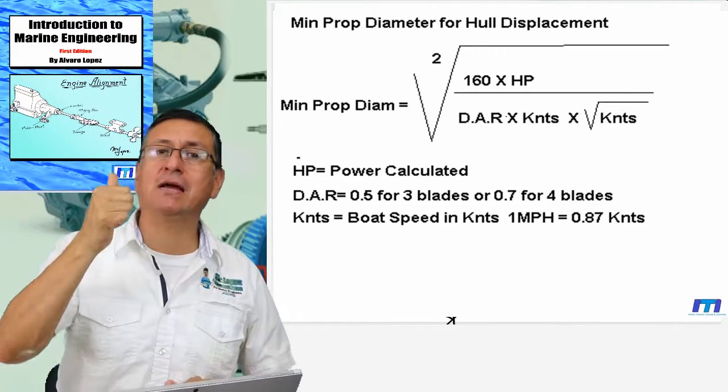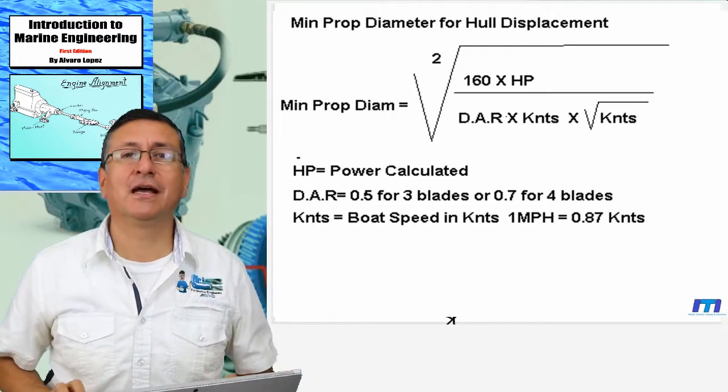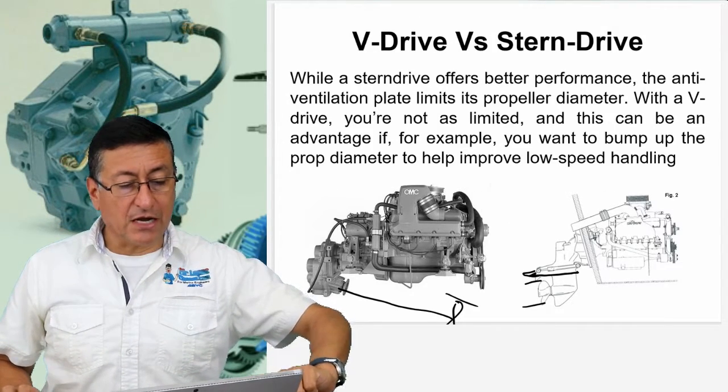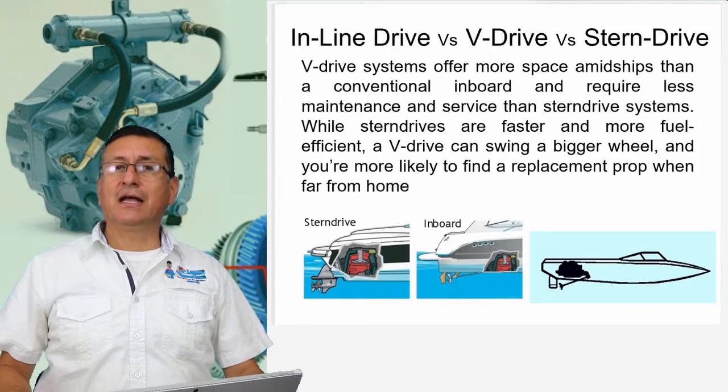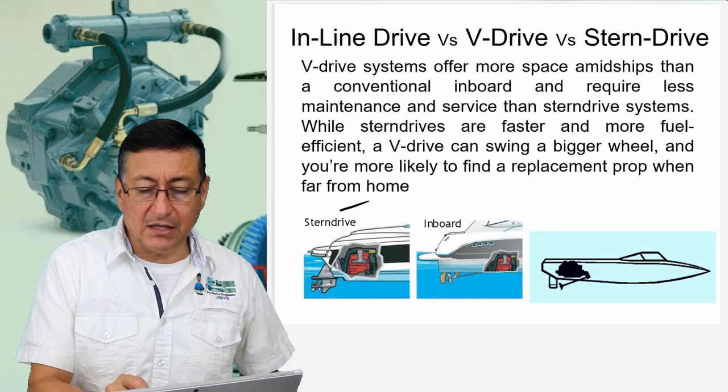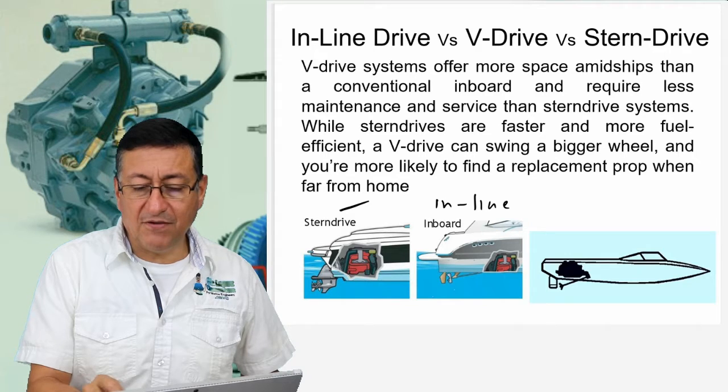Important consideration. Check my book of intro. That's a wonderful book. All right, my friends. Those are the limitations and considerations. This is a nice picture because I have the sterndrive, I have the inline or direct drive, and I have the V-drive here.